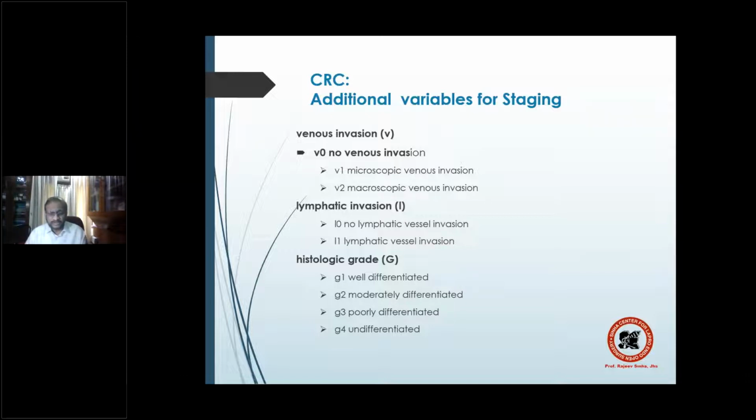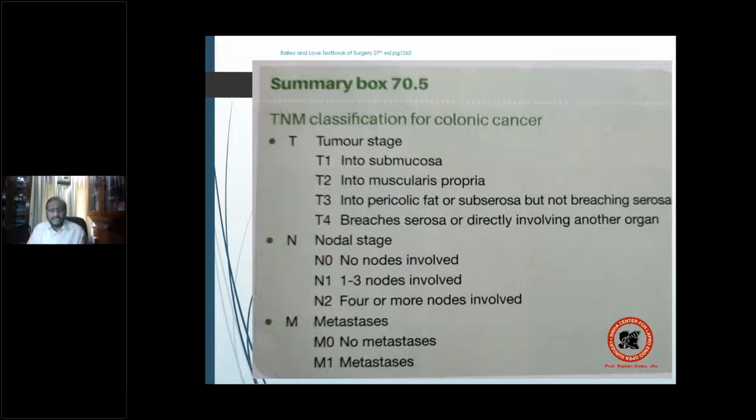Histological grade is the pathological grade, and we said the degree of glandular differentiation helps you in trying to differentiate whether it's well, moderate, poor, or undifferentiated. Now, a simple TNM classification. This is picked up from Love and Bailey. It tells you T1 submucosa, muscularis propria. I'm not going to read this out for you. Just go and look it up.